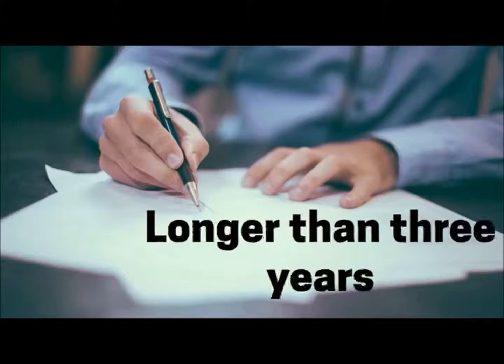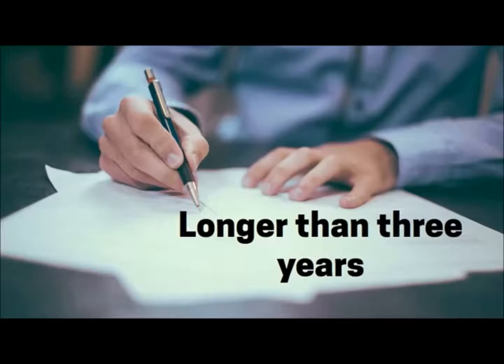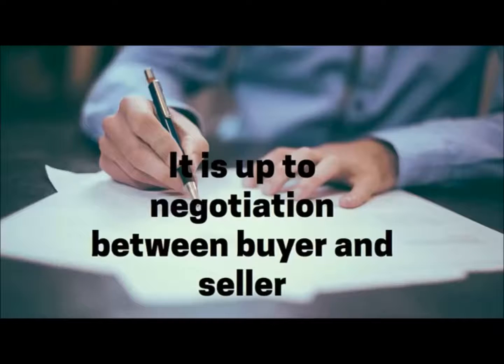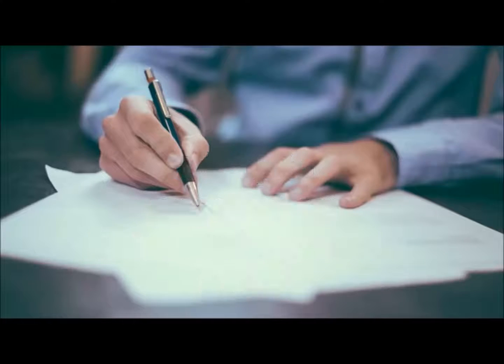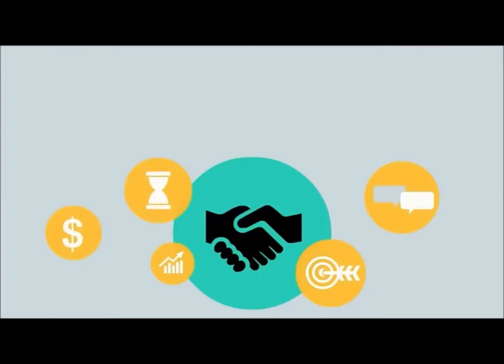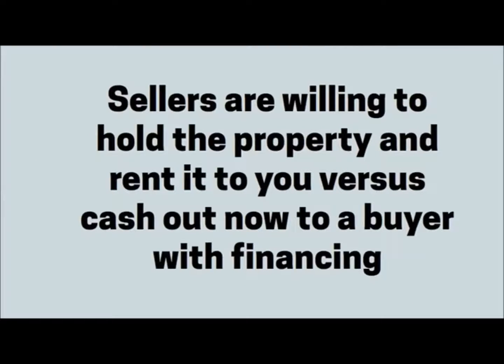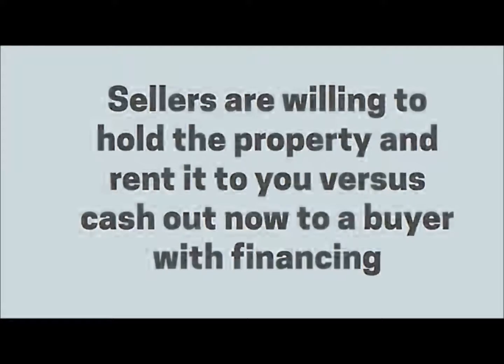I have not seen a lease option go longer than 3 years, and some sellers might want or need the lease option to be sooner, so it could be 6 months or 12 months. It is a negotiation between the buyer and seller, or in your case, I'll be helping you out negotiating that for you. The trade-off that most sellers make is that if they are willing to hold the property and rent it to you versus cash out now to a buyer with financing that's ready to go, then they're going to get something in return for that.